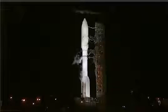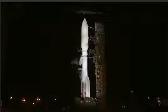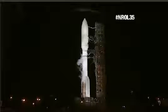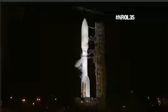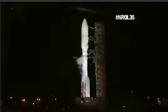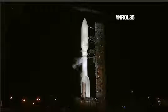This is Atlas Mission Control at T-minus 4 minutes and holding. Tonight's flight will deliver the NRO L-35 payload to orbit. The NRO is a joint organization engaged in the research and development, acquisition, launch, and operation of innovative overhead reconnaissance systems necessary to meet the needs of the intelligence community and the Department of Defense.